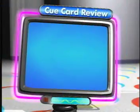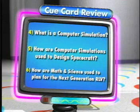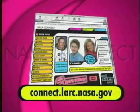Hey, while we're here, let's do our last cue card review. What is a computer simulation? How are computer simulations used to design spacecraft? How are math and science used to plan for the next generation ROV? If you're watching on tape, you can pause and discuss.